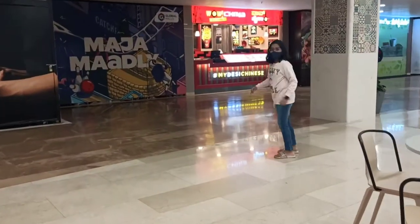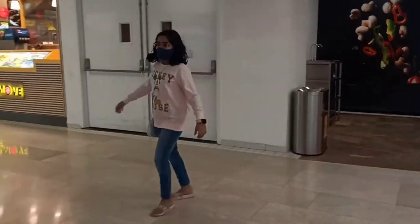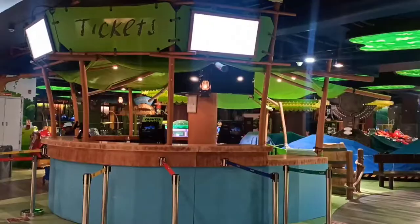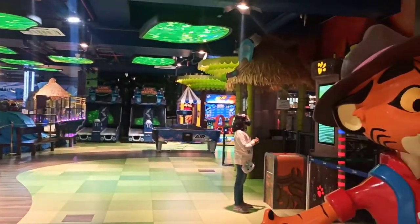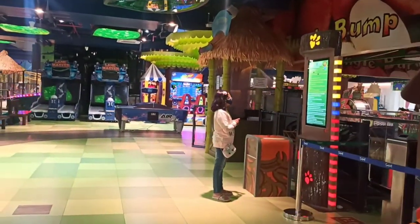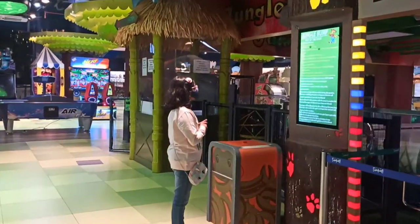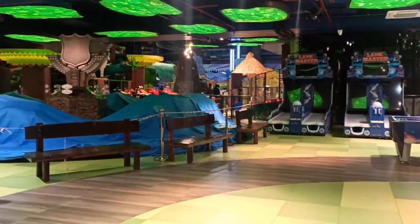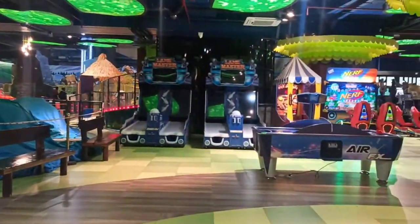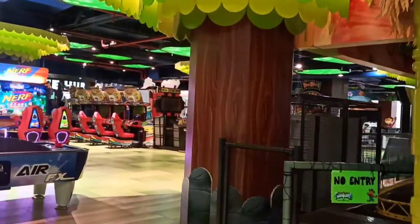I love dancing there and skidding, as you know, it's a smooth floor. And this is inside the huge play area. There were different types of games. Some required a certain height, and some others you can play anywhere.